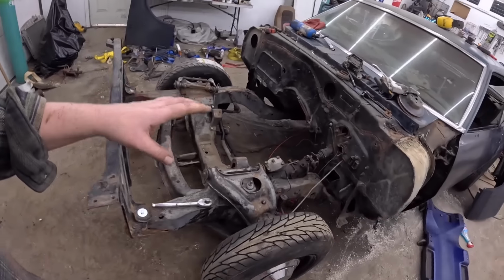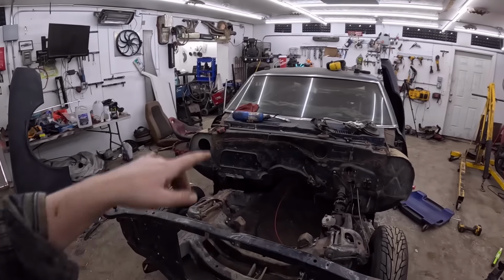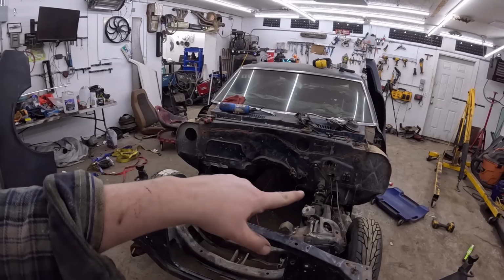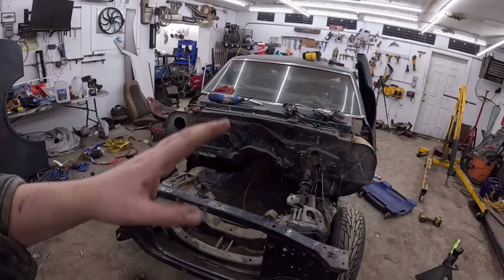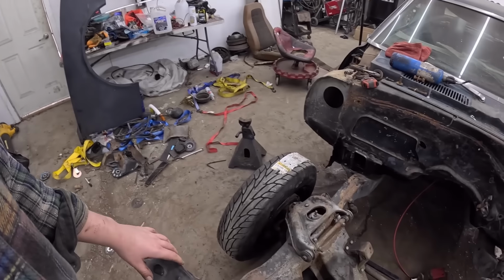And I'll show you how the subframe goes on when I do the subframe refresh, or whatever we wanna call it, where we weld it all up, we'll paint it black, we'll slide it back in. But at the end of the day, all four bolts lined up, so wherever we welded those two things were golden, and there's enough slop that everything will be just fine.